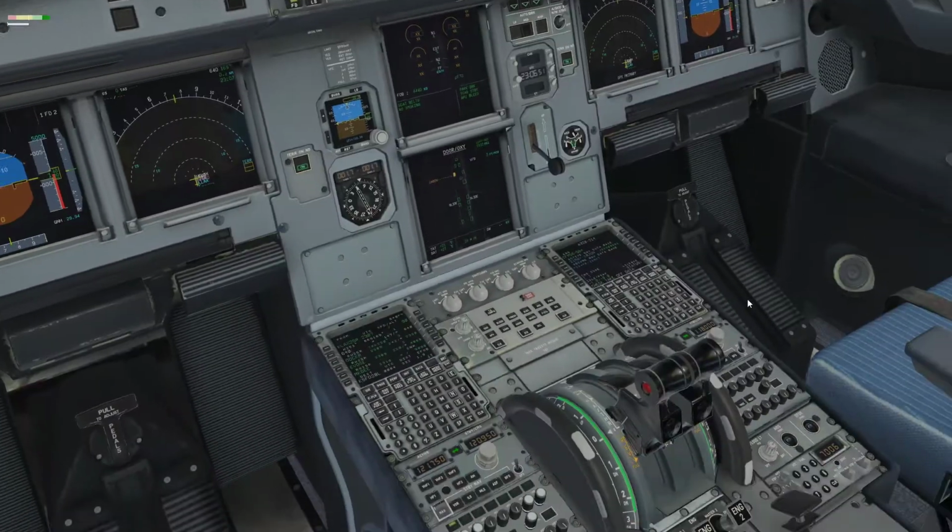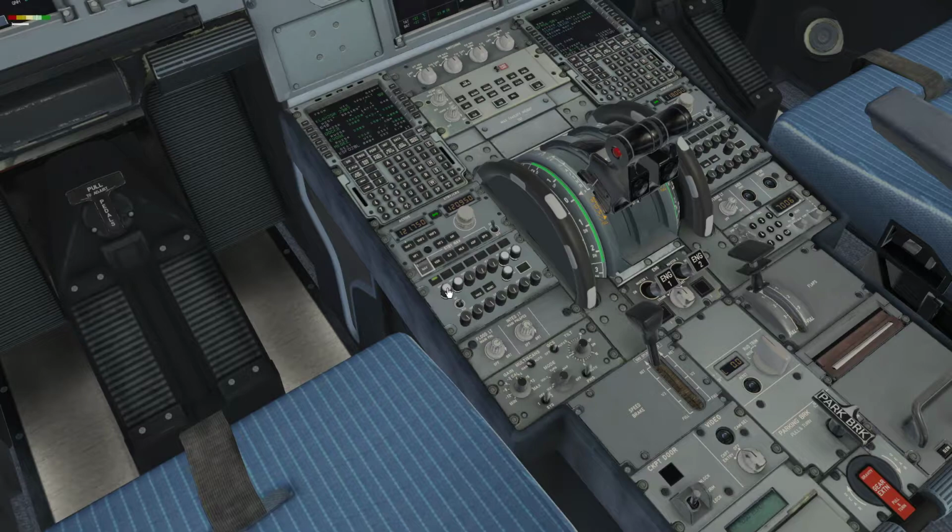Vision Jet 522 Juliet Lima, you're on John Wayne Tower, sir. My apologies, I'll switch over.